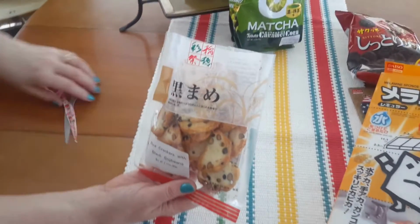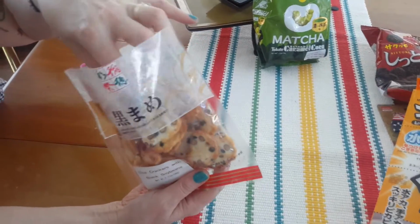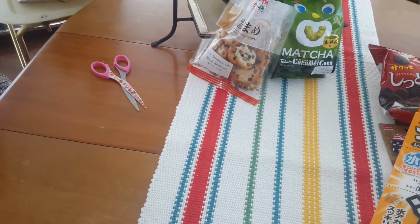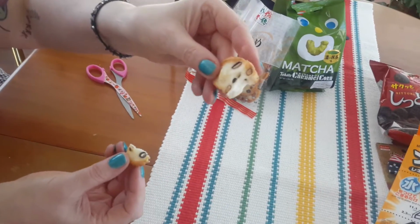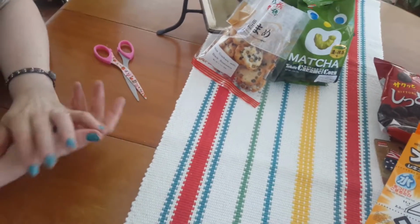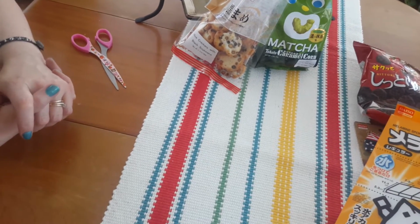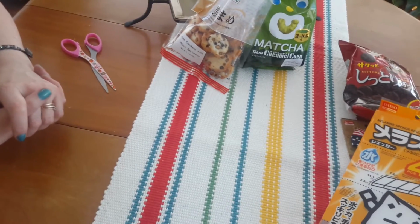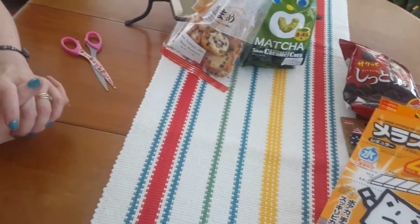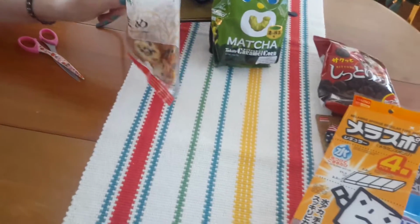This is the rice crackers with black soybeans. Oh, I can't eat very much of this. Rice crackers make me sneeze. I'll just take a little teeny piece. See, they're kind of, I don't know, here. They're really salty. Yeah, I don't know. They taste kind of stale. I'm not crazy on these either. They taste like what they are, rice crackers.